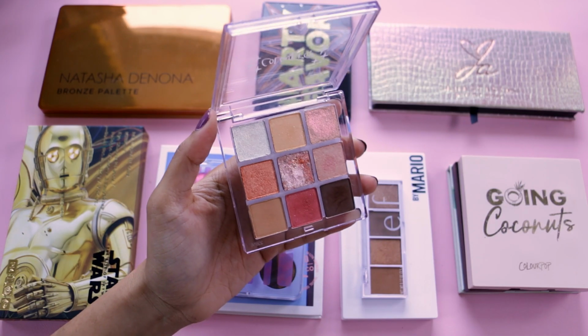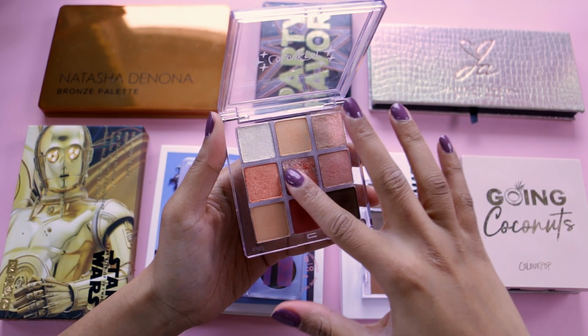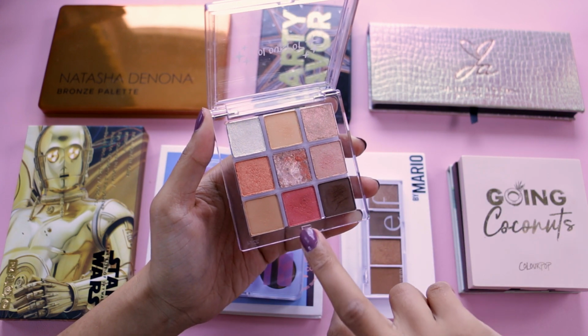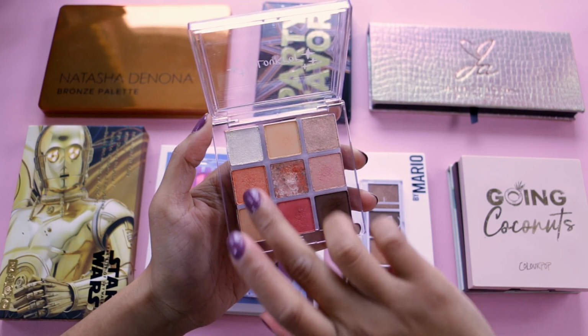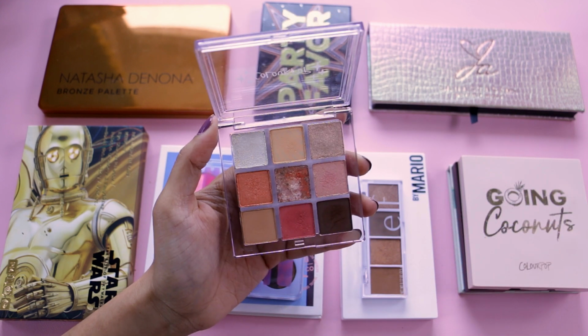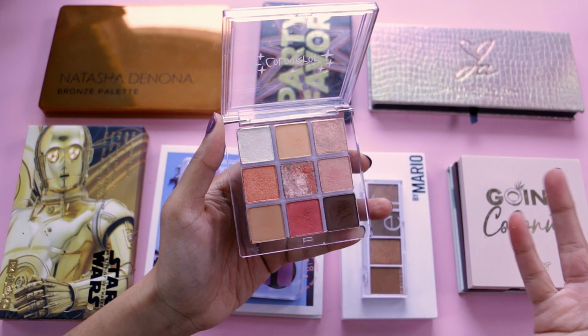This is their What the Shell palette. It was like an attempt to do K-Beauty, I think. And it has some very glittery shades. The one in the middle is the only one I really like. Sometimes I'll use this if I'm doing something pink. And this is a nice soft liner shade. But the rest of these are kind of weirdly dry and glittery mattes. So I think it's time to just get rid of it. And I have other glitters that I can use.